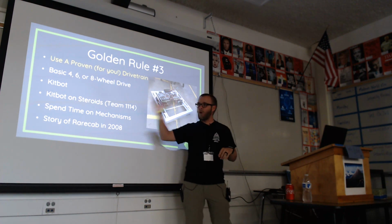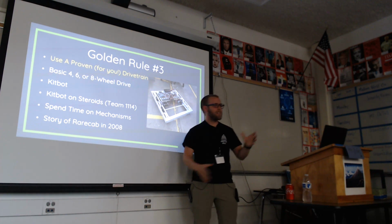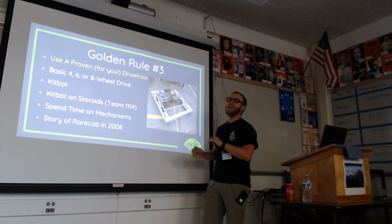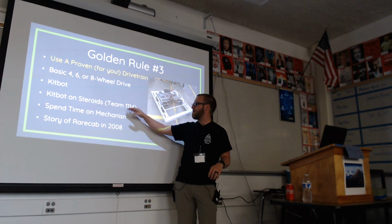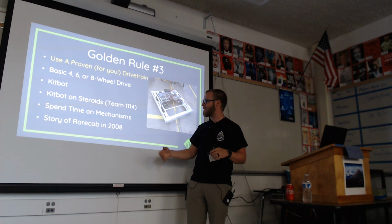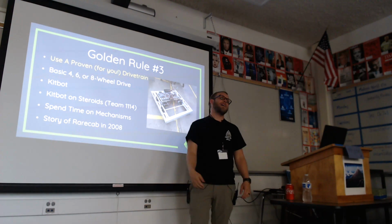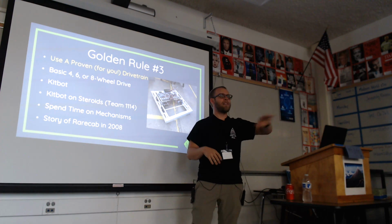Just a basic 4, 6, 8-wheel drivetrain. Sometimes you need to make them big pneumatic wheels to climb over objects. Sometimes they can be smaller wheels, or like the AndyMark Kitbot is awesome. I love it. I'll talk more about it in a little bit. Team 1114 has some good resources on how to upgrade your Kitbot a little bit, make it a little more robust. The best thing about the Kitbot is you can build it in a weekend, and then you can spend the whole rest of your build season designing the best mechanisms.